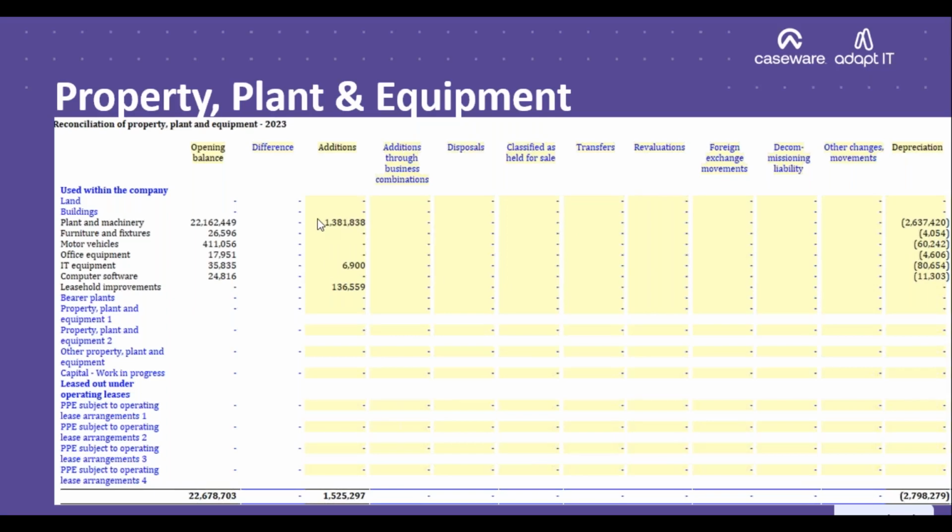Now, the question that you might have will be, where do I get those movements? So if you're from an audit firm, you will need to ask your client for the fixed asset register. I've inserted a copy of a fixed asset register in the handout section. So it's an Excel spreadsheet, you can refer to it. Ask it of your client.